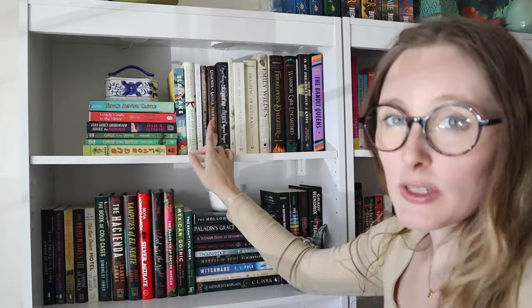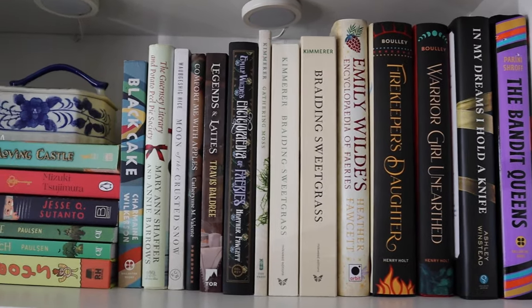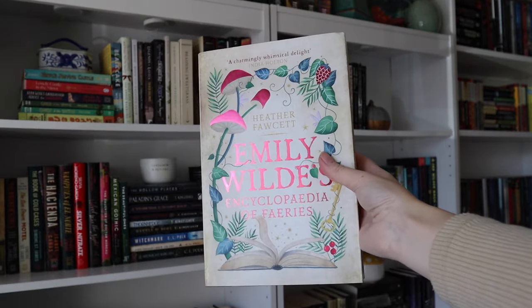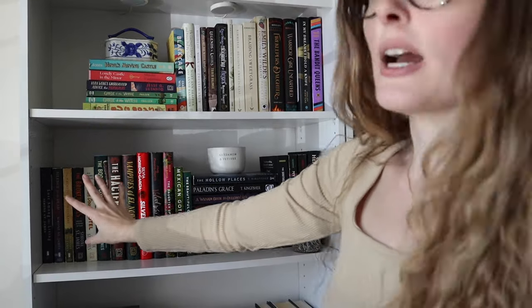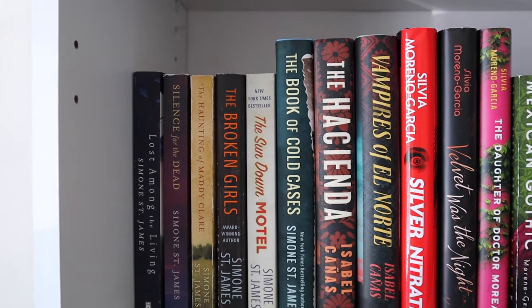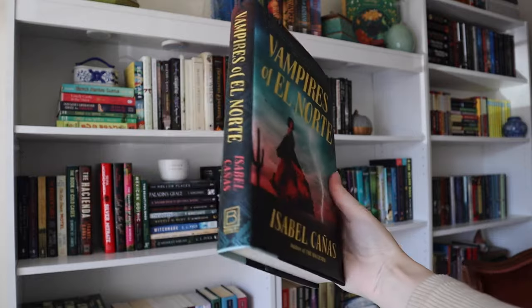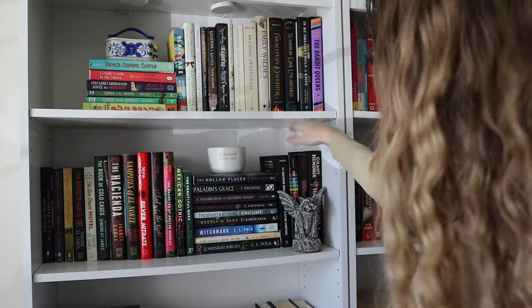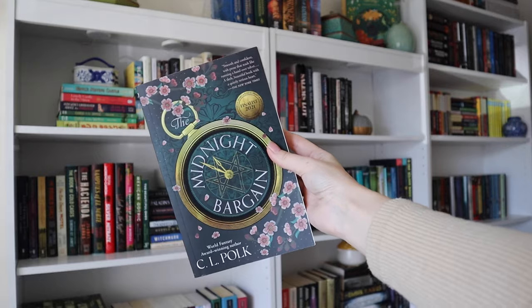So this whole bookcase outside of the bottom shelf is favorites. So we have some standalone favorites that I really enjoyed. There are a couple things that are going to be series in here, but they aren't yet, so I put them in. These are supposed to be standalone books that I really love. Then moving down, we have my authors that I've loved multiple books from. So I have Simone St. James, I have Isabel Cañas, Sylvia Moreno-Garcia, T. Kingfisher, and then I have Grady Hendrix. I just realized I totally forgot to mention C.L. Polk is down here. I can't believe I didn't mention C.L. Polk on my favorite author shelf. So I had to amend that.